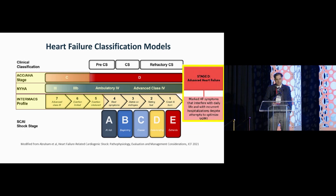We reserve saying stage D for those whom we feel have a poor one-year survival trajectory, typically at least 10% mortality at 1 year. The more specific you are with a higher percentage likelihood of dying, the more concerning it is for that individual patient. So there are some institutional biases on what qualifies as end stage, but this testing can help us in this regard.